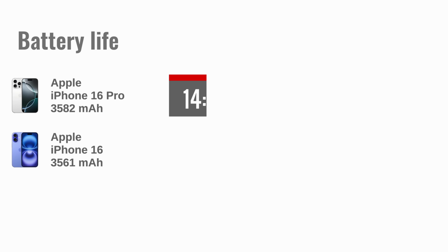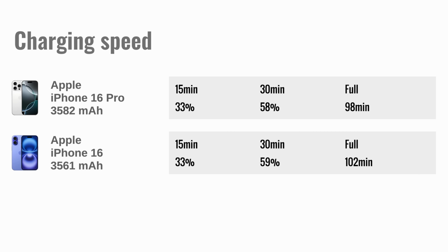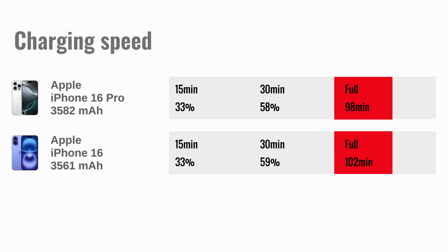Where the two chipsets differ seems to be power consumption. The two phones have about the same battery capacity, but the iPhone 16 earned a longer battery life score in our tests. The two phones clearly have different modems too, so even the call times were different. Charging speed, however, is the same between the two iPhones. The differences in our testing were negligible.